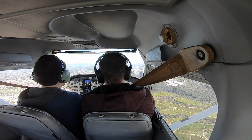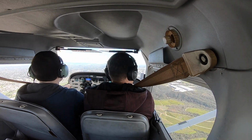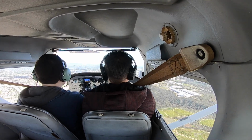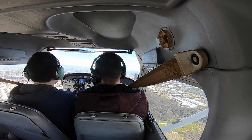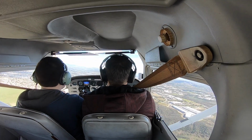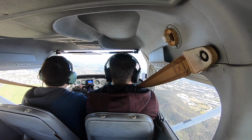I would keep it at 80 right now. 80? Actually, the slower you fly, the better the bumps are. And your heading should be 060, so you have to aim to P over Palomar Mountain up there. I mean, Palomar College Mountain.